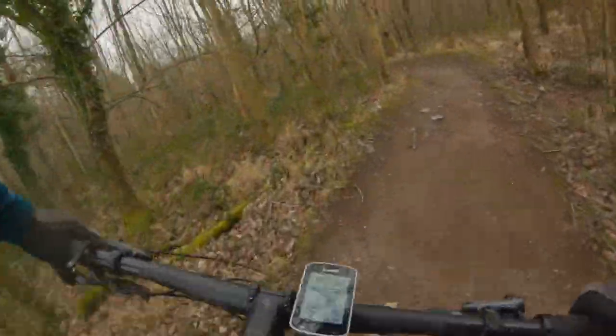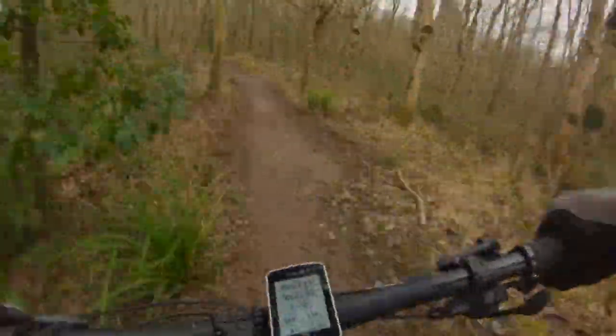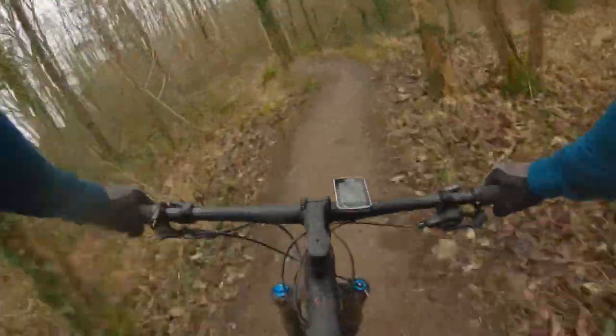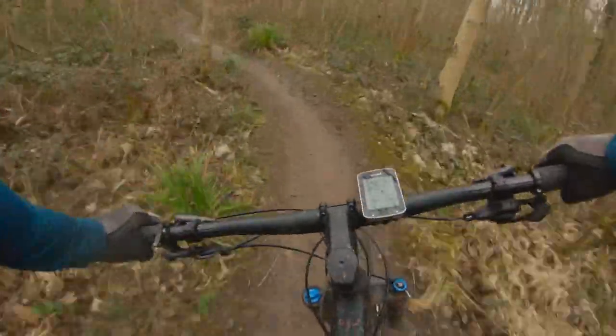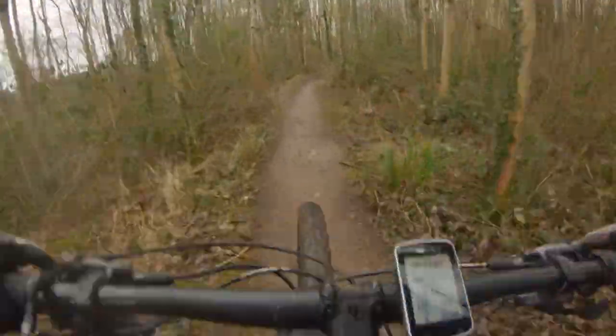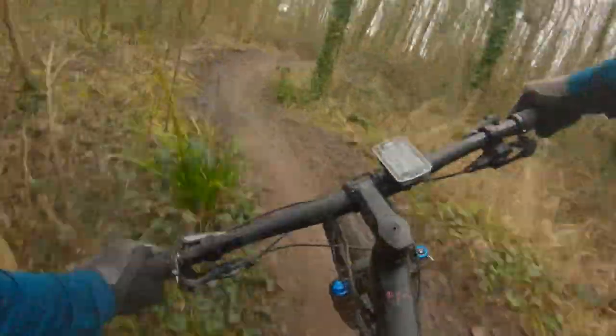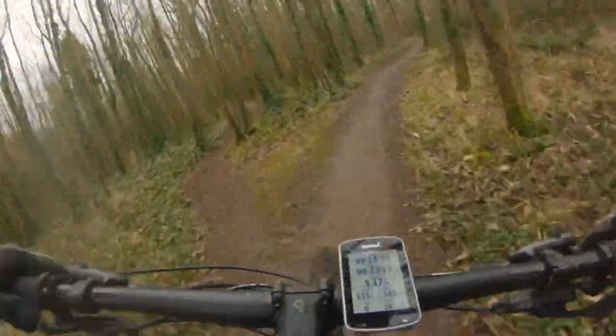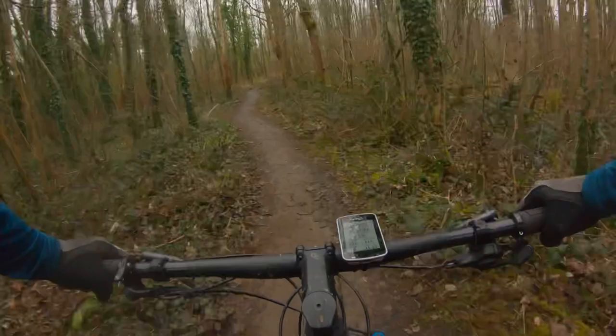Here we go. Oh, nice steep roller. Double. Yeah. Whoop. Okay. It's an encouraging start. Set up wide bend. Shouldn't have braked there really. Oh well. I won't do it again.